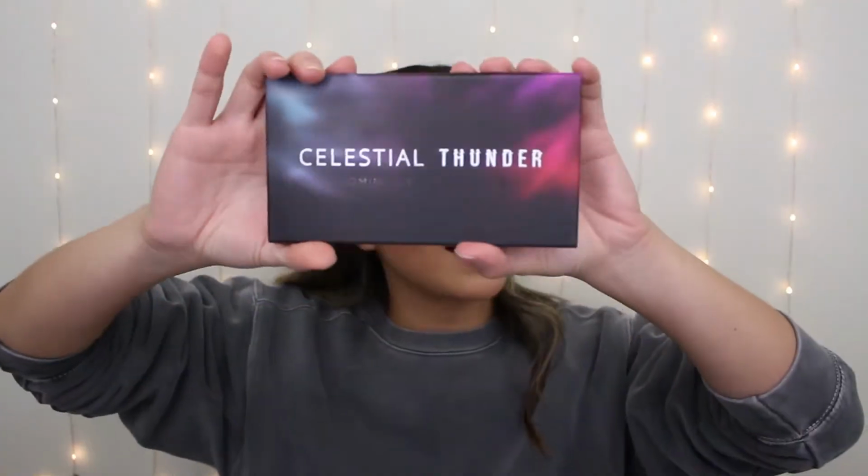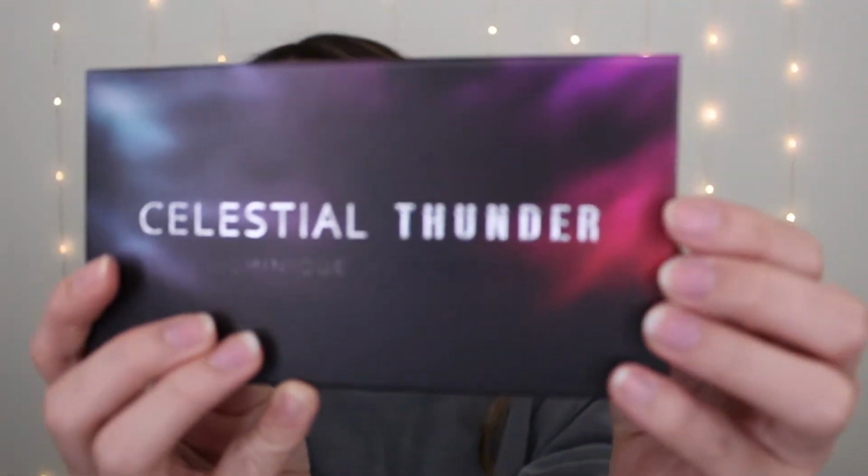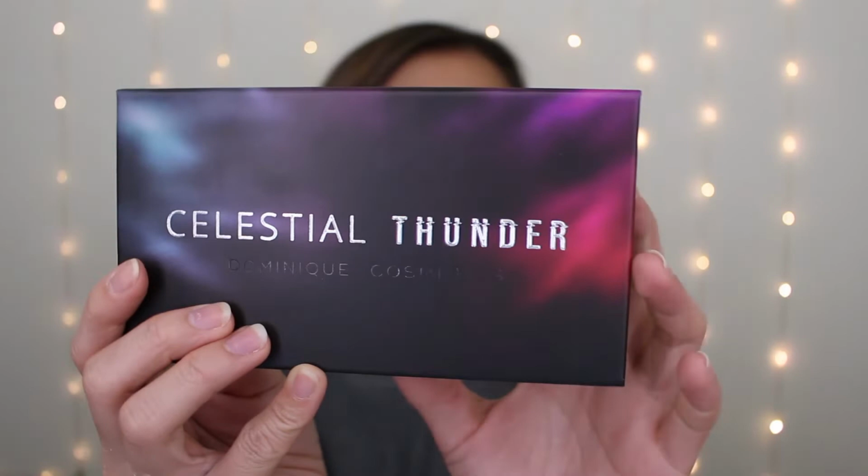I'm just gonna go ahead and quickly finish up some of my makeup and then we're gonna get to the eyes. Set my face, put on some bronzer, and I'm ready to go into the next product, which is this guy. This is the Dominique Cosmetics Celestial Thunder eyeshadow palette. The packaging is so beautiful, like little detail here. Just looks so beautiful, and I love the purples and the blues.